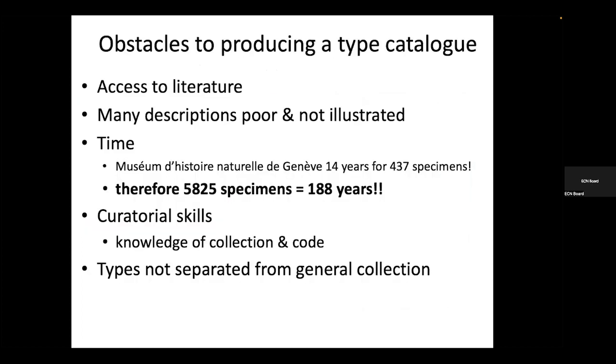So I'm going to round up now. So the obstacles of producing a type catalogue. Access to literature is one of the biggest ones. Obviously, 70% of the literature we found on BHL. I'm assuming we'd find the other 30% across the corridor from Mike Farrow's office, but you never know.